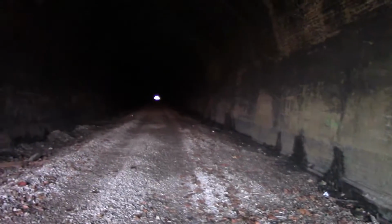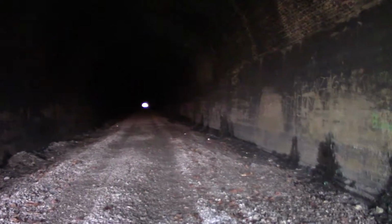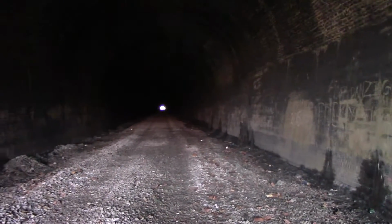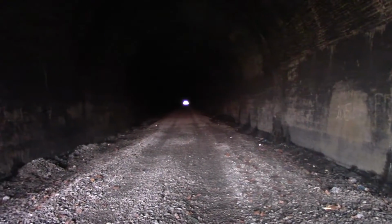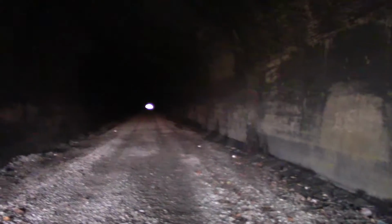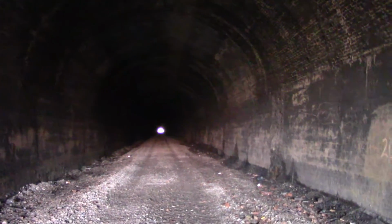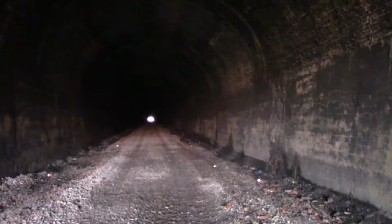I don't know how well you're going to be able to see in here. It may not be worth continuing on without enough light. Oh, okay. It was just real dark in my viewfinder.